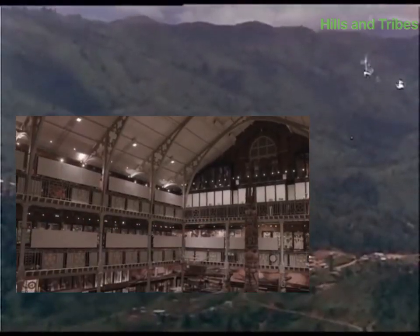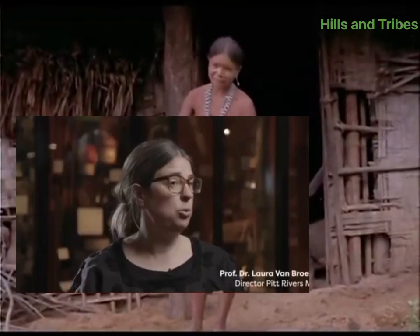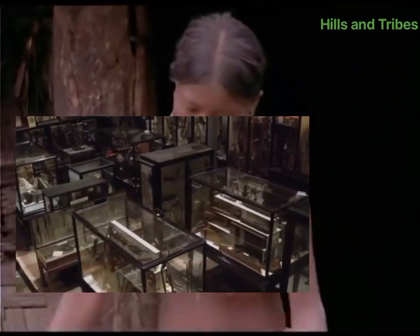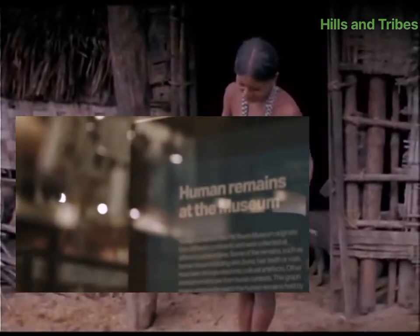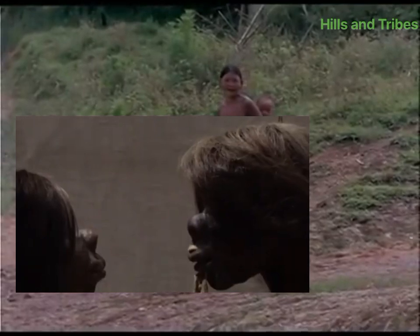Pitt Rivers Museum was founded in 1884 when General Pitt Rivers donated his collections of about 27,000 objects to the University of Oxford. Now the collections have grown to 600,000, 700,000 objects. Since 2006, the University of Oxford has had processes in place around the return of human remains, because some of the collections that were gathered were taken either without the consent of communities, or they were human remains, ancestral remains, that should never have been put on display.